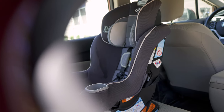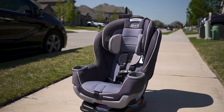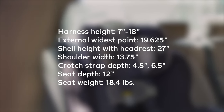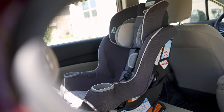Regarding the cover, it is a little bit cumbersome to remove, but it can be removed and machine washed, so that is very convenient. And if you plan on traveling, this seat has been approved by the FAA for use on aircraft. In case you are wondering about the exact size and dimensions, these are the hard numbers for you to check out. Overall, I love this seat, and it's one of the better options that you can get if you're wanting something more on the compact side.